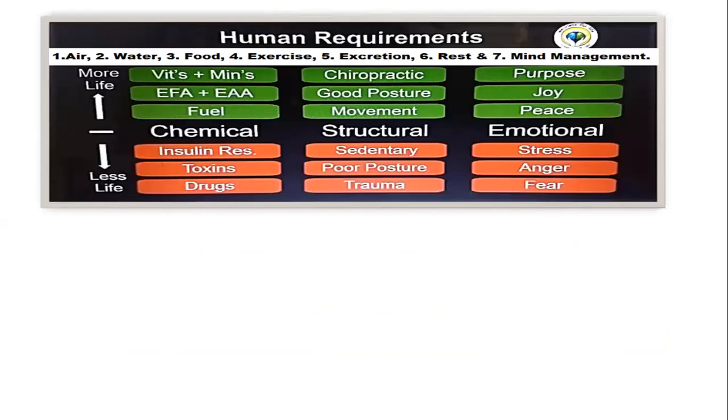Now let's look at it, friends. What is the human requirement? There are 7 essentials for good health. If these are not there, people will not survive: air, water, food, exercise, excretion (removal of waste), rest, that is sleep, and mind management. All 7 are very essential.